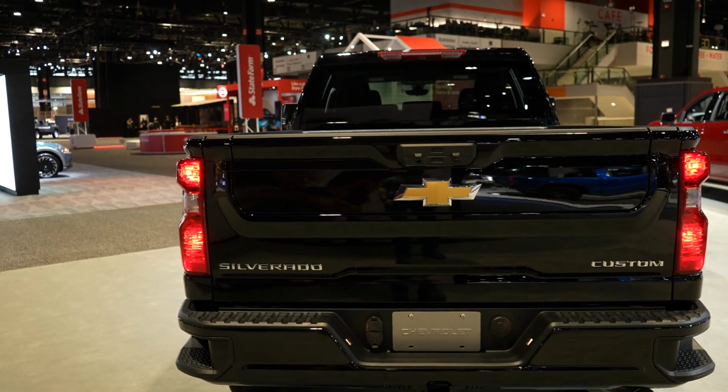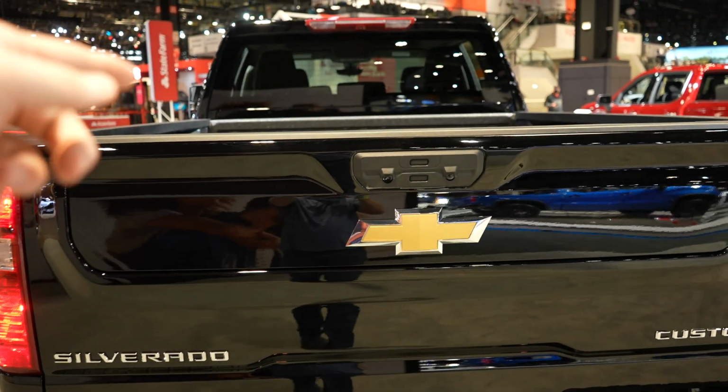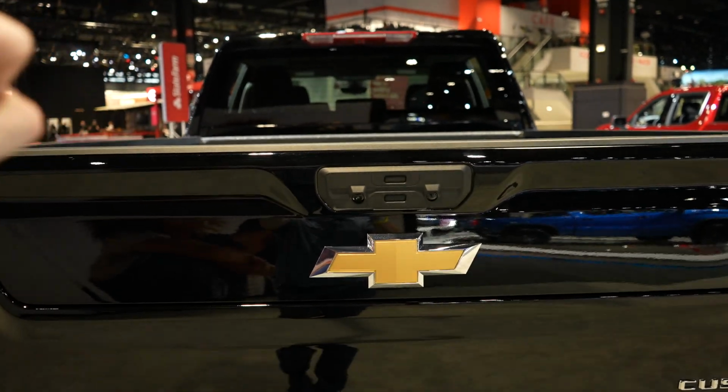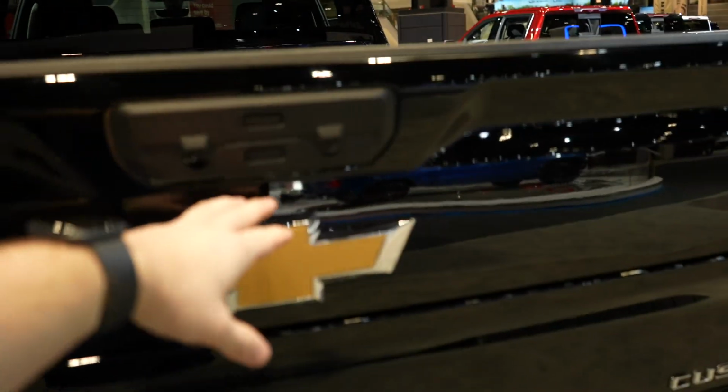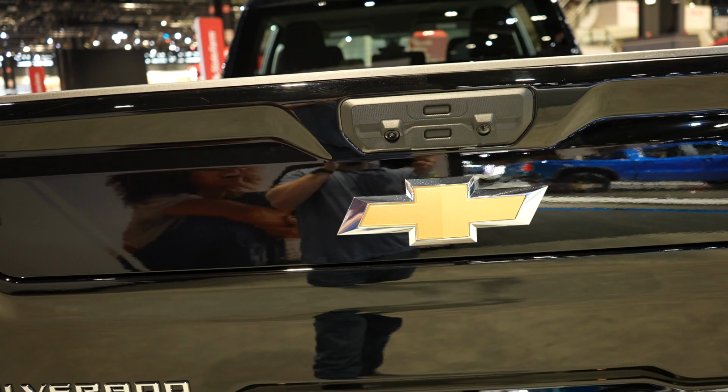So there's a couple ways to open the tailgate on this vehicle. The first way is with the key fob, which I do not have. Second way is with the button underneath the air conditioning controls. And then the third way is to come up to it and push the button. Now, there is also a couple of different ways the tailgate can open.